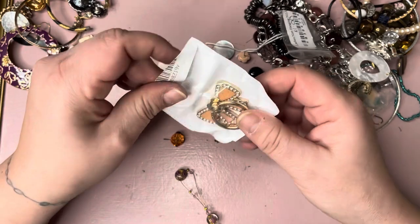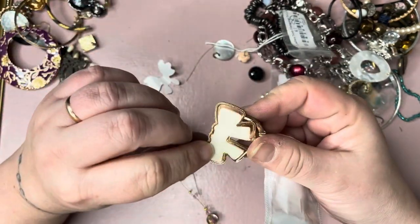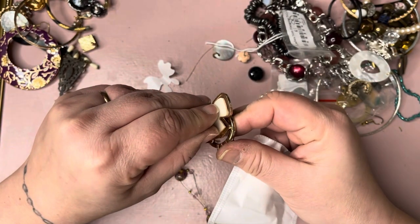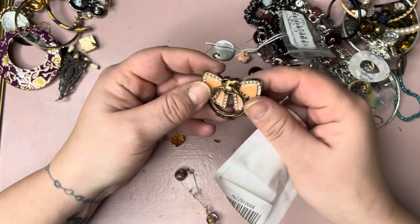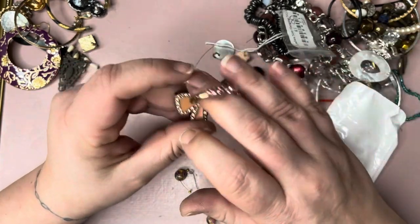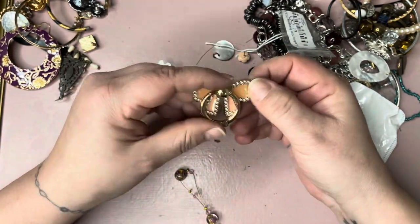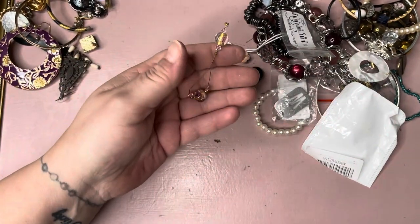That looks like it's come off the sticker already. Yep. Oh, yeah or no? Maybe. No, there's a sticker on there. That's quite pretty, look. It's like a sparkly ring. I might use that. Never know. There's another one of those.